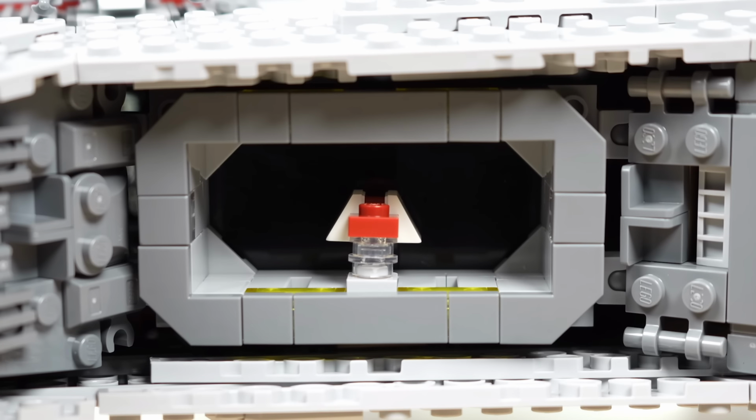I think the set also would have been better off without that micro scale gunship that was included. It looks pretty dang ugly on the side of the Venator, and it's something that I think if you want the optimal display look, you would just take off, but I'm obviously judging the sets as they are released, not as you could modify them.